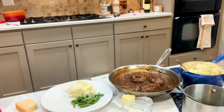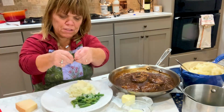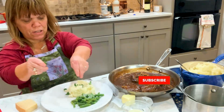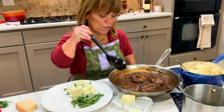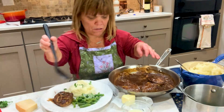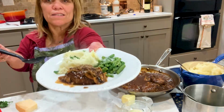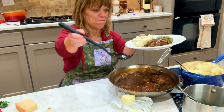Because I forgot to do that. I'm just gonna tear up just a little bit of parsley just to give it some pizzazz, because I don't have my cutting board here to chop it up. And then dish up the Salisbury steak. Okay, there we go. I hope I did not cook this meat too long. That nice gravy over top of it. Oh, if you guys could only see and smell that. Isn't that great? Ooh. I hope you'll like it.